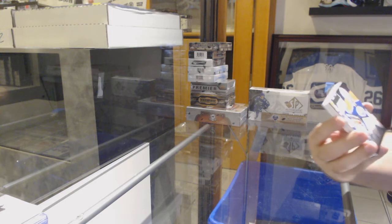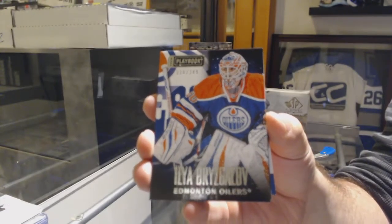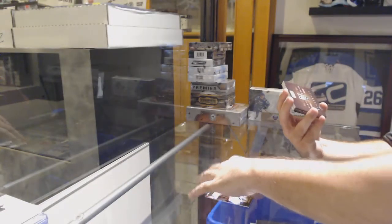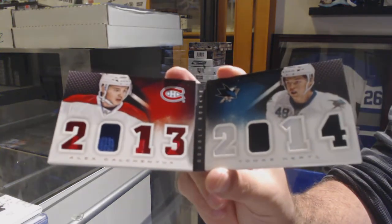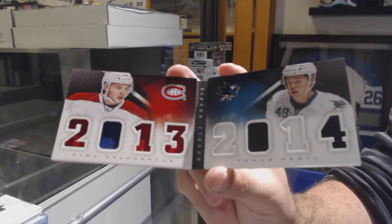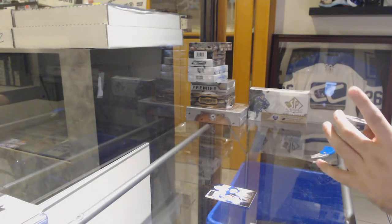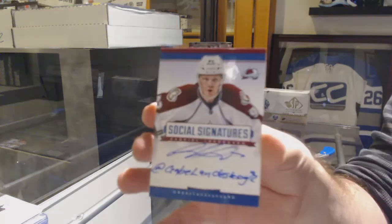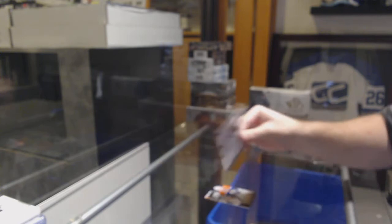We've got for the Oilers a /249 Ilya Bryzgalov. Base. We've got a dual rookie jersey, which will be rated between Montreal and San Jose, of Galchenyuk and Hurdle. And for the Avalanche, social signatures, Gabriel Landeskog.